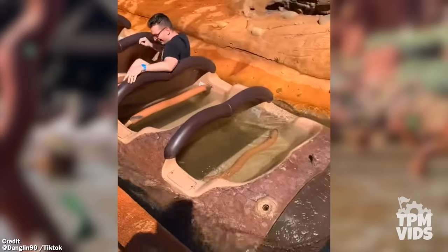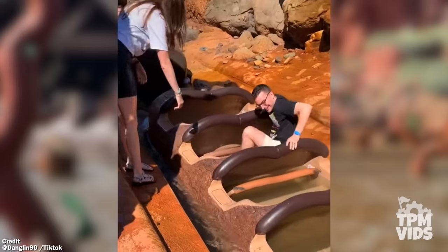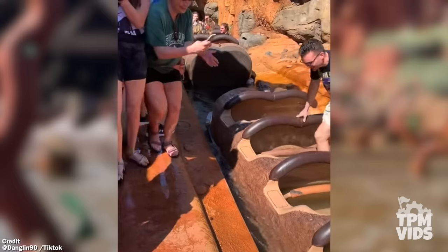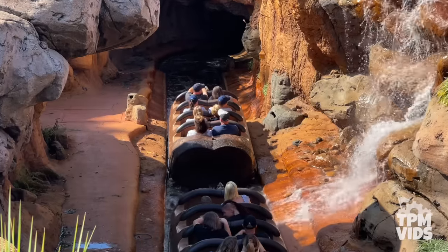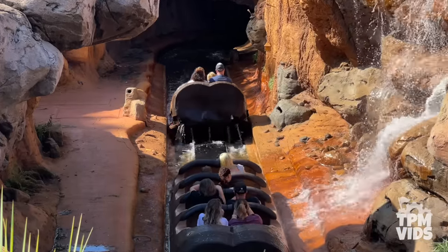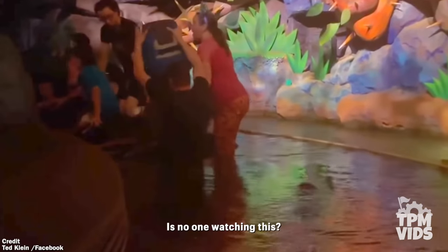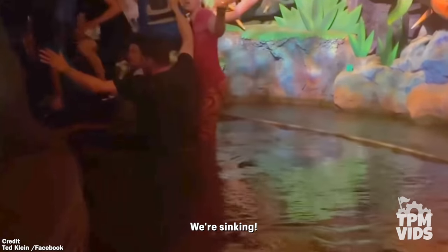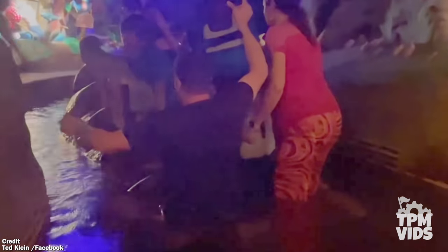Fast forward to March 28th, 2022, when at Danglin90 on TikTok also escaped a sinking log. At least they turned off the waterfall for them, that was nice. According to the TikTok user, they were well taken care of, but wait, there's more. Things do come in threes, so on July 12th, 2022, another log sank just after the finale. This video was from Ted Klein on Facebook.